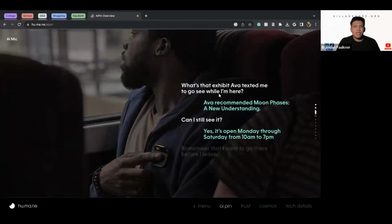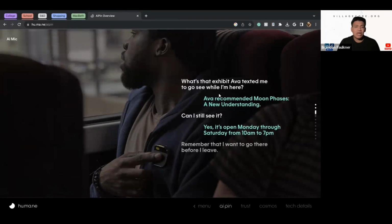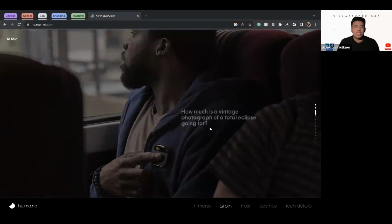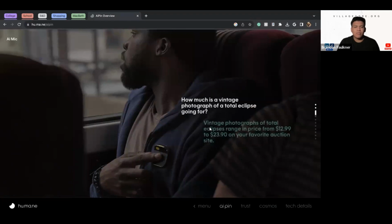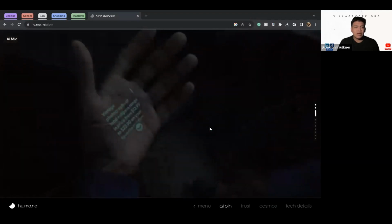Now, here we can see a conversation that plays out that Humane is offering us as an example of what the device can do. So here we can see basically what the person is asking and then what the device prompts, as well as other features like how Humane can take photos as well. So we'll get into that in a second.